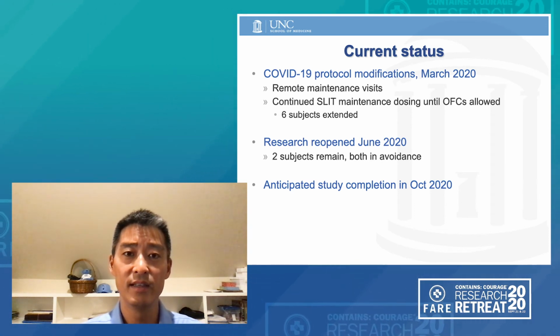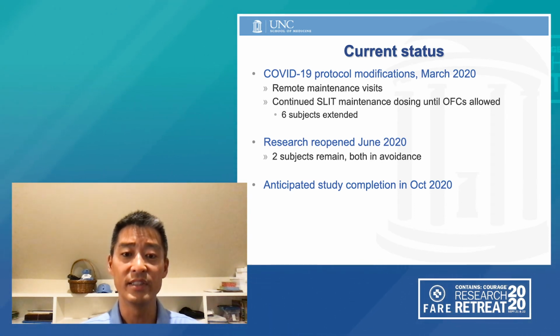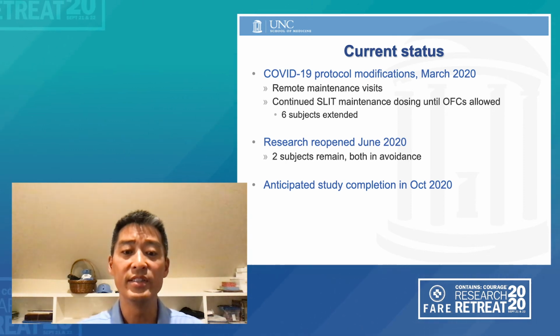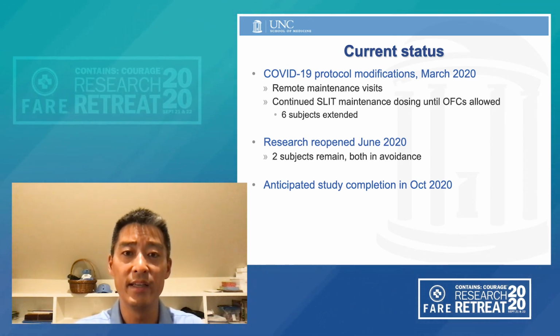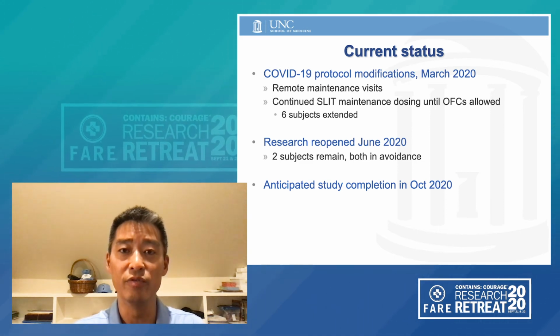We received approval to continue SLIT maintenance dosing for any subjects that were due for a food challenge, and 6 subjects extended treatment beyond the planned 36-month treatment period while awaiting their food challenges. Research reopened fully at UNC in June of 2020, and we've continued to move forward with our study.